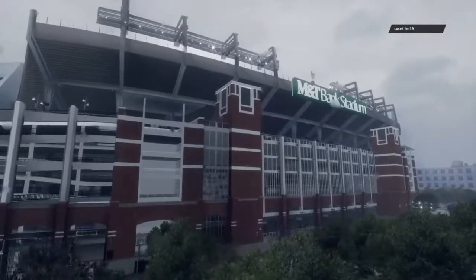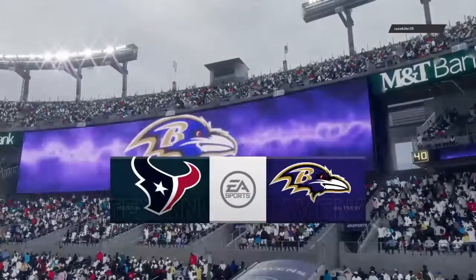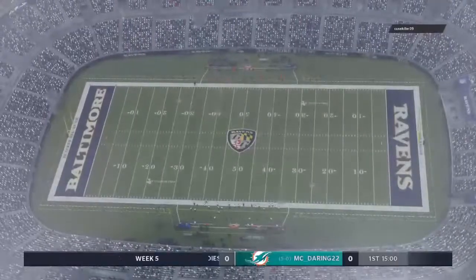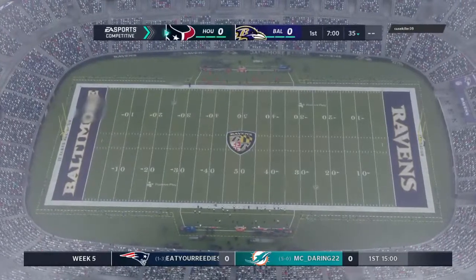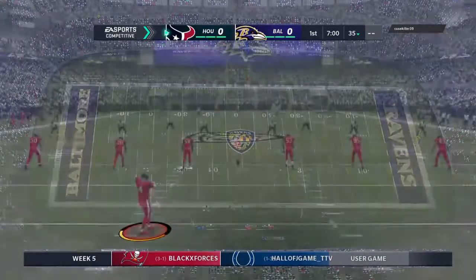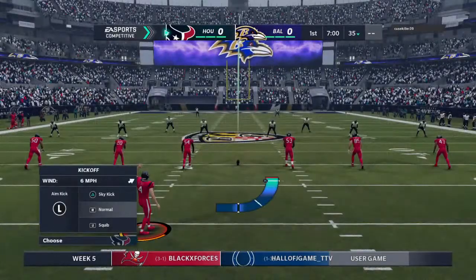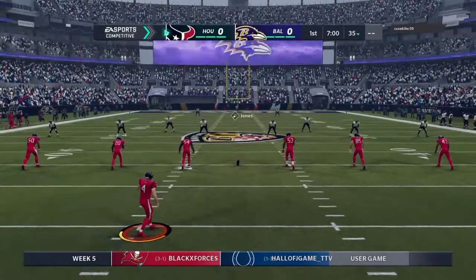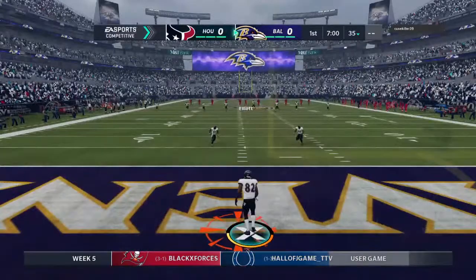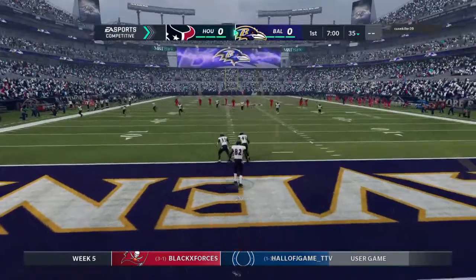The rain is falling. The fans are soaked. But here's the bottom line. We've got football at M&T Bank Stadium in Baltimore, Maryland. Nothing like the fanfare of introductions to an NFL game, and that was in evidence a moment ago. Fireworks, pyrotechnics, you name it. This crowd is ready as their guys get set to match up between the Houston Texans and the Baltimore Ravens.